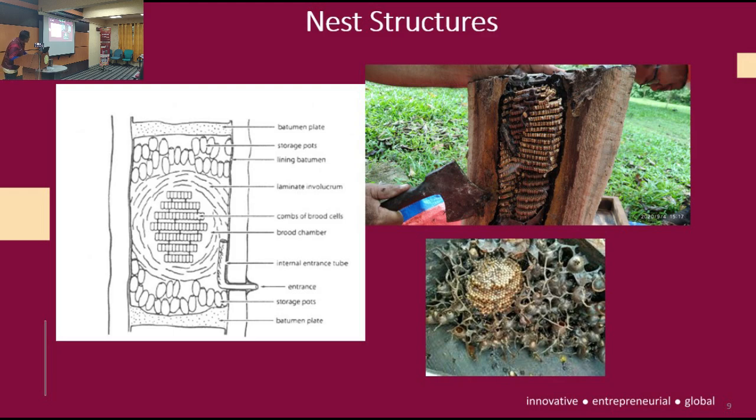And the brood cells are in the center, and there are layers to protect the structure, basically to hold up the brood cells. This is the cross section, and at the bottom and the top are the food storage, or the pots. So the pots contain two things: honey and bee bread.